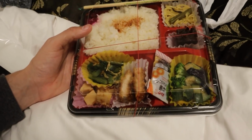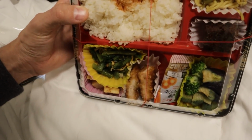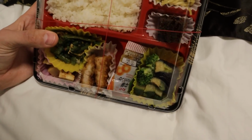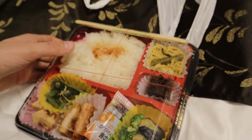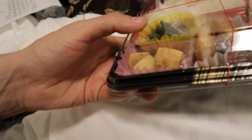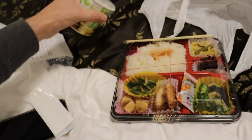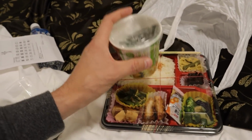Look at this. So it looks like we got a little bit of, oh, that looks like some chicken. Got vegetables. Yo, little chocolate cake. I'm excited about that. Some yakisoba noodles there. Some rice. Vegetables. Looks like tofu. Looks pretty good. Not too bad. And the miso soup. The miso soup, this is bussin'. We love this. So that's dinner.